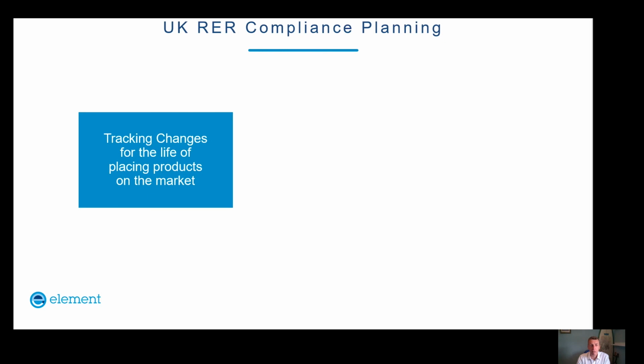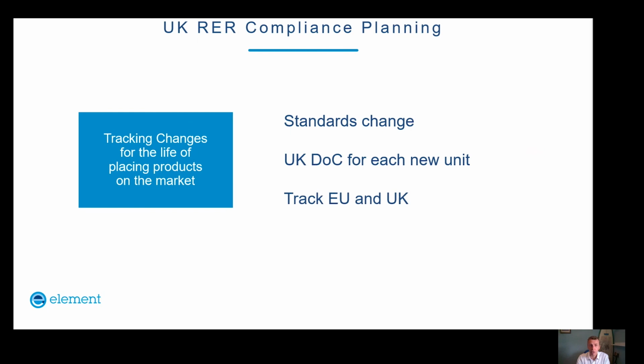So again, it's DOC per product on the market. You're going to have to track the changes in the standards just as you would for the EU, because the UK's Declaration of Conformity, which of course is a different document to the EU Declaration of Conformity, would apply to each new unit. So now, as a compliance manager or as a manufacturer, you're going to be tracking your harmonized standards for Europe and your designated standards for the UK. Maybe they're changing at a similar rate, or maybe they won't.